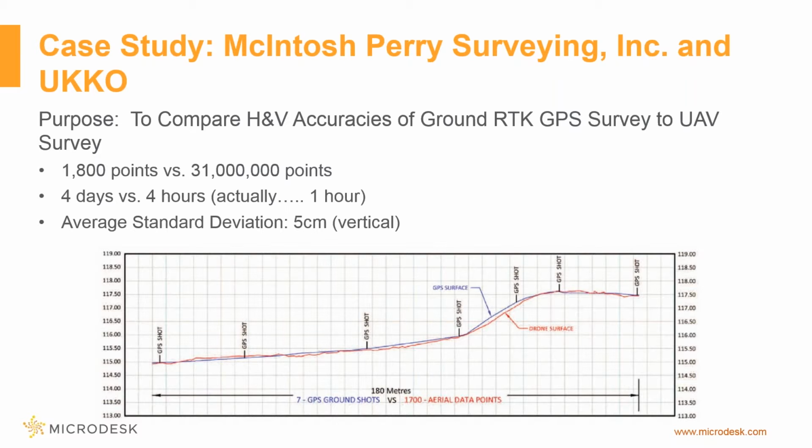The task was to compare the horizontal and vertical accuracies of ground RTK GPS survey to UAV surveys. The field topographic survey resulted in acquiring approximately 1,800 data points over a 100-acre site. Each point had X, Y, and Z coordinates, and a digital terrain model was produced. Field accuracies were observed to provide results between 3 and 8 centimeters in each of the 3 axes, over 95% of the observations. The combined accuracies averaged between 5 and 6 centimeters, which is an acceptable level for subdivision development with drainage modeling.